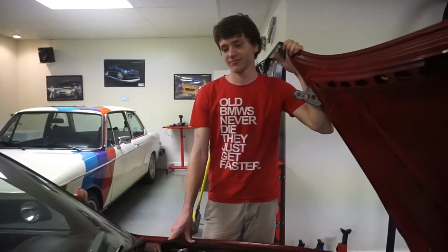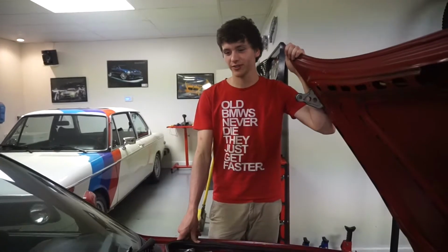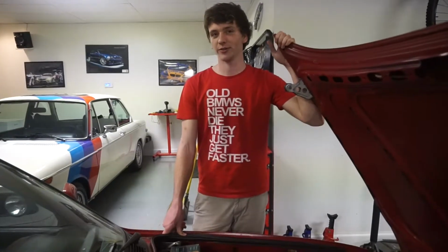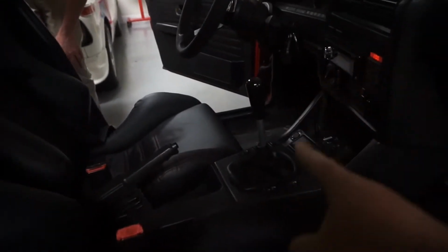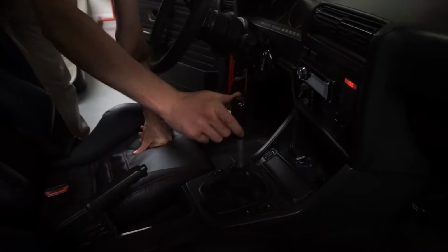Anything else performance-wise? Bigger clutch, lighter, heavier? It's got a stage 2 clutch in it, and a flywheel. Okay, is it tuned? Right now it's on factory tuning. Alright, so here is the interior of the vehicle. It's got a short shifter. Yeah, this is an 8 kg shifter. Very short.